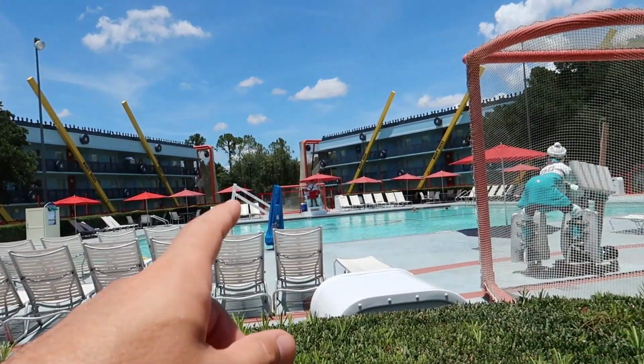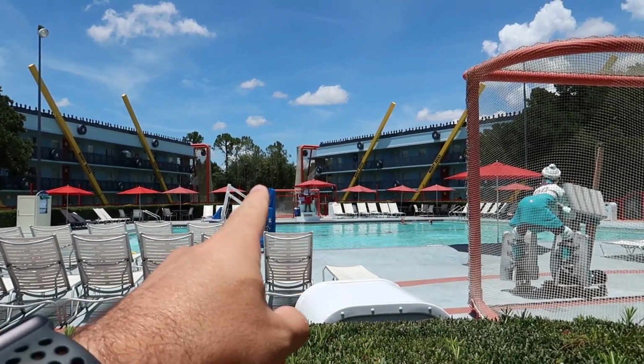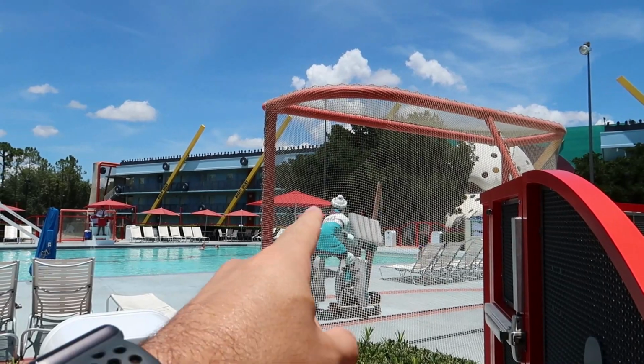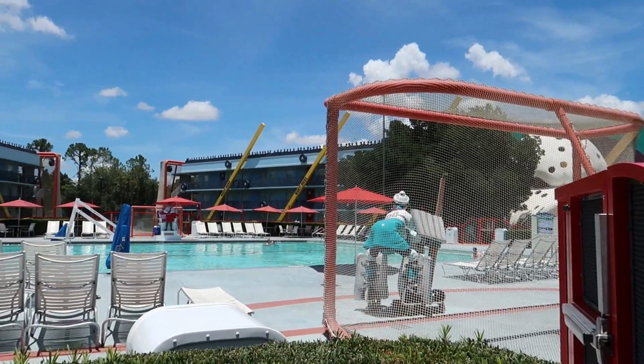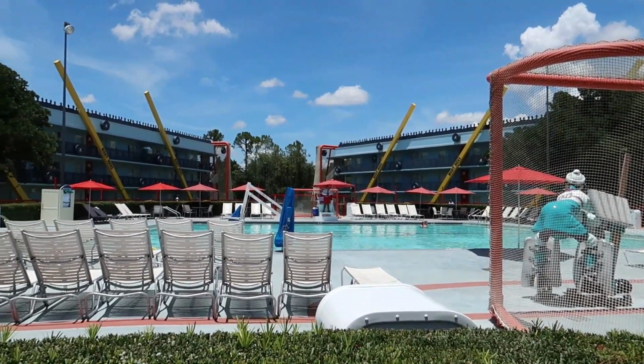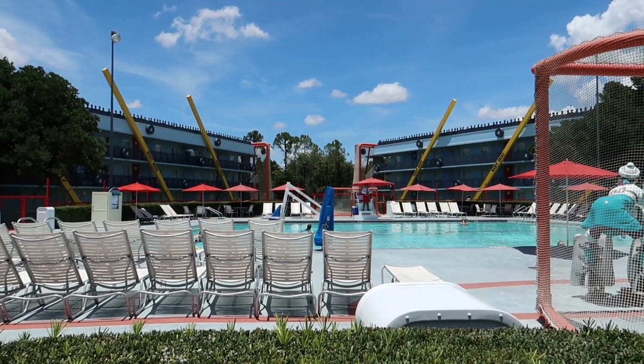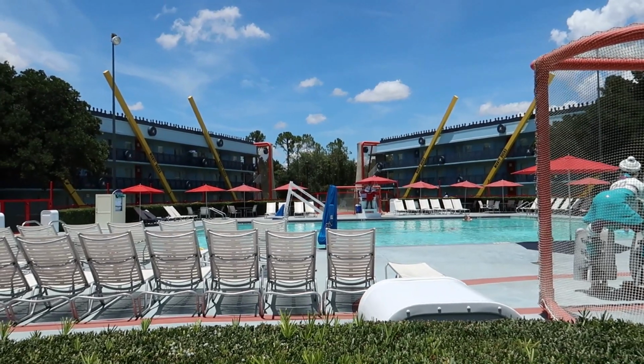So just over here we've got hockey goals or hockey nets, and here we've even got some characters. I think that's Goofy, if I'm not mistaken, from the back here, guarding the goal as a goalie. Right here, I just want to point out there's an assistive device to help guests with disabilities get in and out of the pool, which is awesome to see.